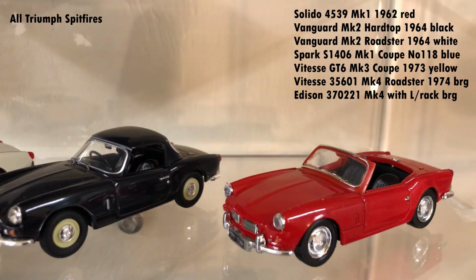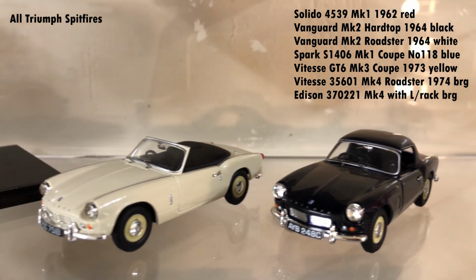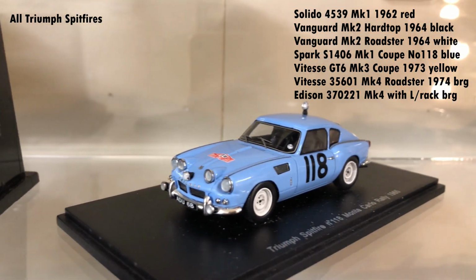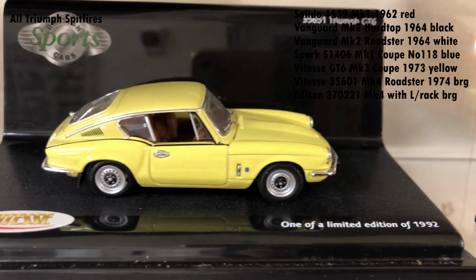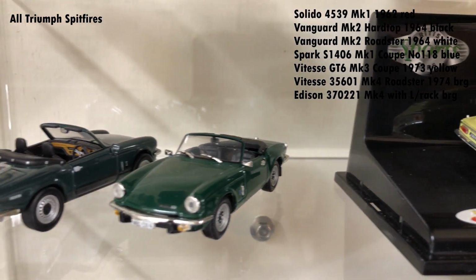These are Triumph Spitfires. First a Mark I Spitfire from Solido, produced many years ago. This model has benefited from some minor touch-ups from a chrome pen and a fine-tip paintbrush, while the 2 Mark II Spitfires from Vanguard still stand the test of time. We'll come back to number 118. The yellow GT6 from 1973 is a real stunner, while the 1974 Mark IV Roadsters complete the picture.